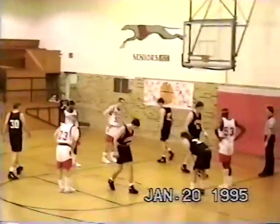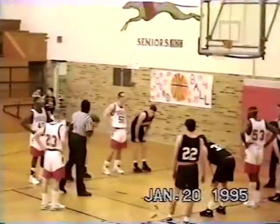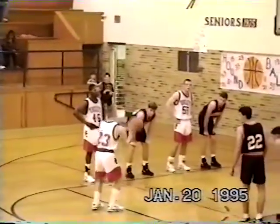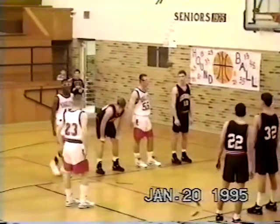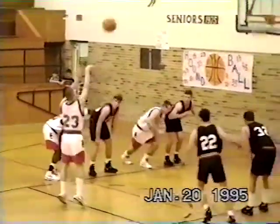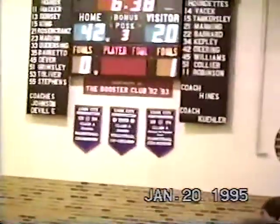Marion will get two shots coming up. Ryan Marion, a 5'10 senior. 40-20, Greyhounds lead in this one. Coach Wayne Johnson, the head coach of the Hornets in his first year as a head coach. Free throw is up and good by Ryan Marion. So he'll have another one coming. This one is up and it is rolling around and will rattle in. He's in double figures with 11 points for the night.